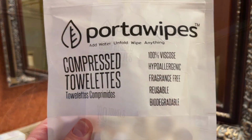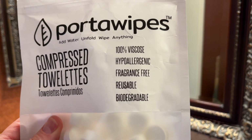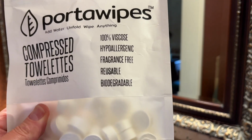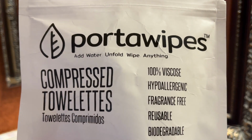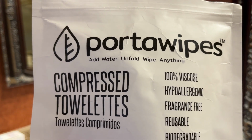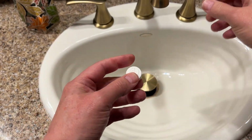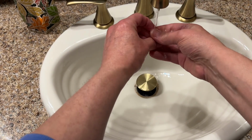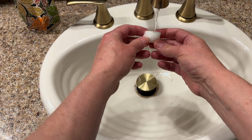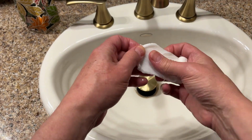It says here on the packaging that it's 100% viscose, hypoallergenic, fragrance-free, reusable, and biodegradable. So you don't have to have any worries about using these porta wipes. Just like the packaging says, these are compressed towelettes. So you simply add some water onto these towelettes. You get this thing nice and wet. Oh, look, you can already see it starting to expand. You don't even need that much water. I probably put too much on it.